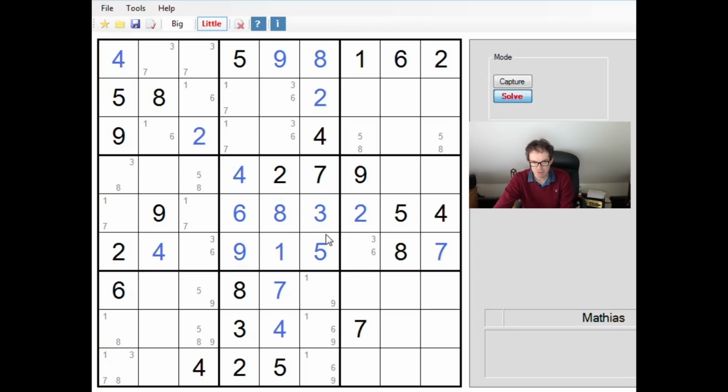Right, okay, well that's interesting, because it eliminates the 3 from this square, because either this is a 6, in which case this is a 3, so there's no 3 here, or this is a 6, in which case this is a 3, so again there's no 3 here. So does that matter? So this square can't be 1, 2, 3 for the reasons mentioned, can be 4, can't be 5, can't be 6, can't be 7, 8, or 9.